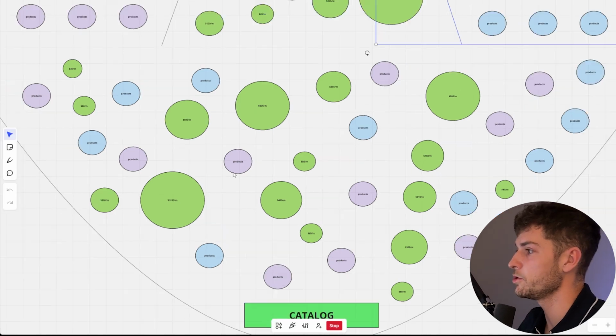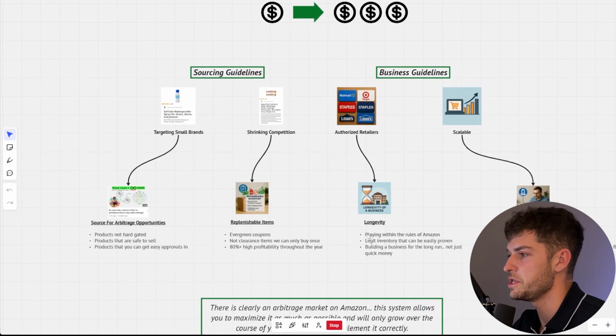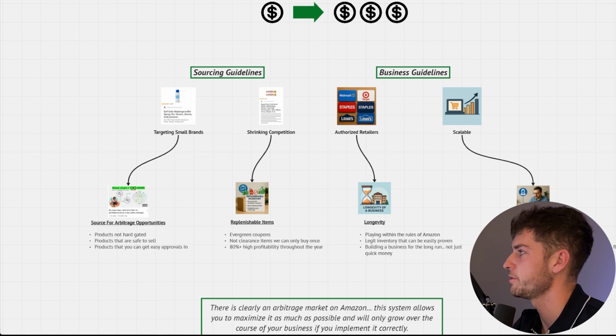A lot of people do Amazon wishy-washy. They don't think about these things, and then they catch themselves a year later. They made a little bit of money, but they're stagnant because it doesn't compound over time. I don't know about you, but that's something I really wanted to make sure didn't happen to me. I wanted to make sure I did it correctly the first time.